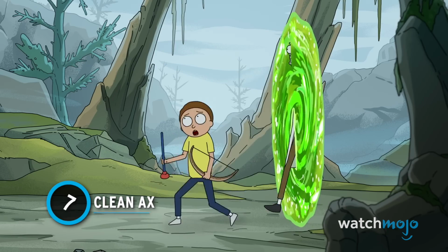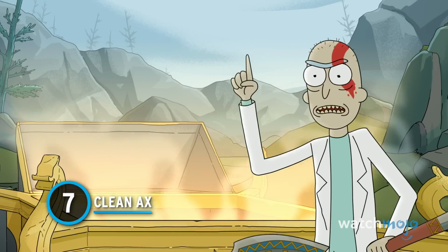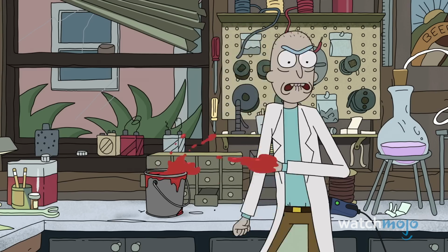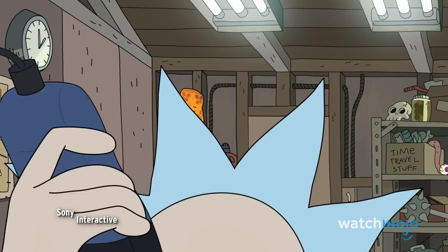Number 7. Clean Axe. When selling the video game God of War Ragnarok, Rick and Morty went to town. The clip opens with Rick releasing his inner Kratos by shaving his head and applying makeup while being a lot more aggressive.